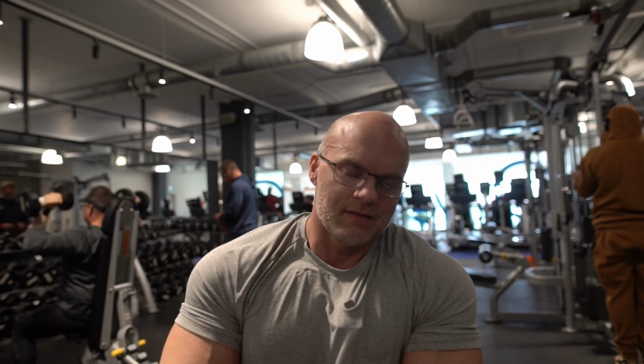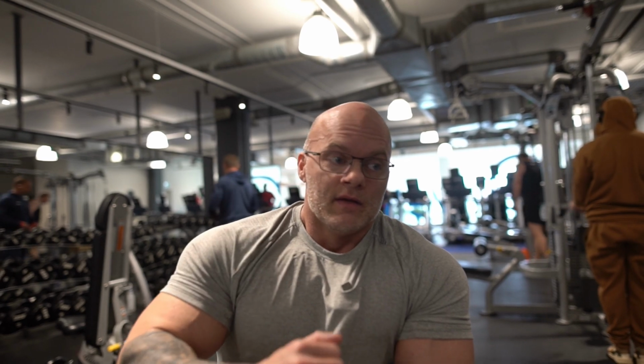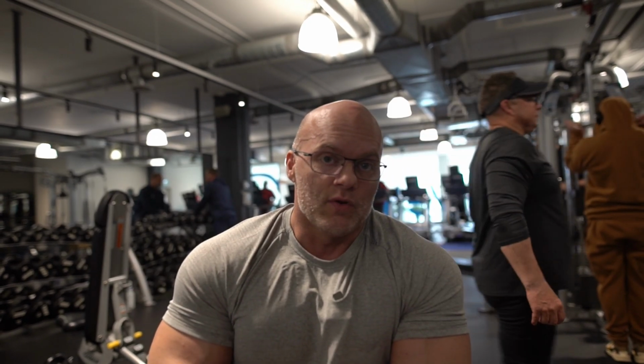Range of motion and tempo for back is huge when it comes to mind muscle connection, and it's almost like the pillar of developing your back. If you can't feel your back in every inch of that movement, unfortunately your back might not be reacting. You're using your biceps to do the whole thing.